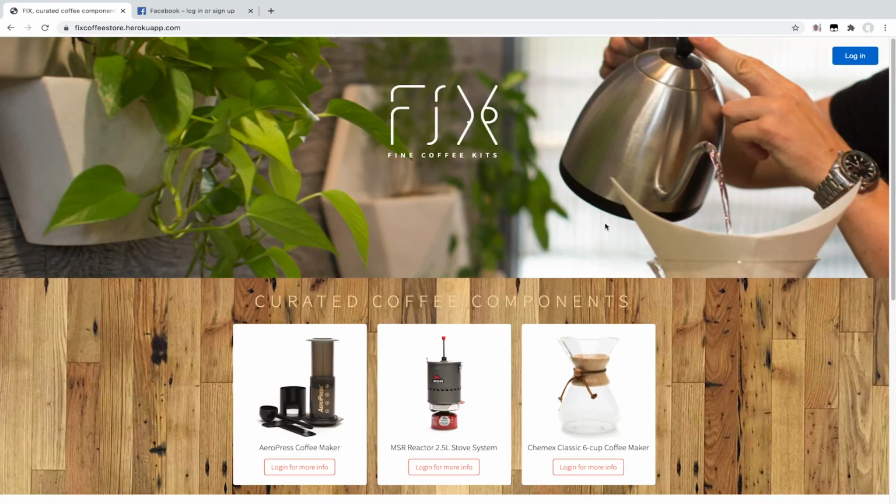So this would be the moment to take a look at the demonstration of Salesforce Identity for customers and partners. And this demonstration really starts with Fix Find Coffee Kits.